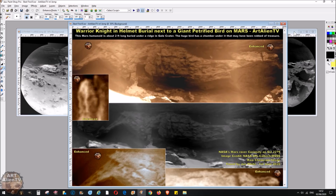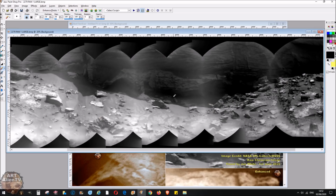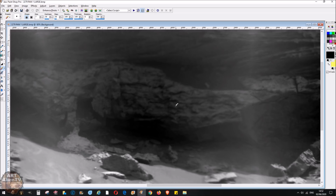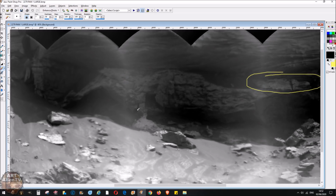Now, I'll show you the actual pan I've done here. And we've got this ridge at the back. This comes right along like this, at the back here, right? And then we've got all this sand piled up against it. But in this part here, the sand has eroded or blown away. Okay? And under this ridge, we have the giant bird with a person. There's the person there with a helmet on, with arms and a body. And then we have a giant bird.